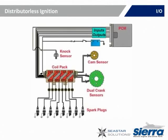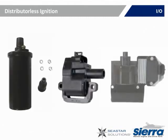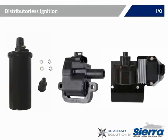Most newer engines are moving to this type of ignition system. The PCM, or computer, acts as the distributor and disrupts the primary circuit of the appropriate ignition coil to induce high voltage in the secondary coil windings and travels through the spark plug wire to the spark plug. The PCM controls ignition timing by monitoring the crankshaft and camshaft position sensors, among other sensors, and calculating advance and retard based on a preset value. Sierra offers most popular ignition coils and engine sensors to support distributorless ignition as well as HEI distributor ignition systems.